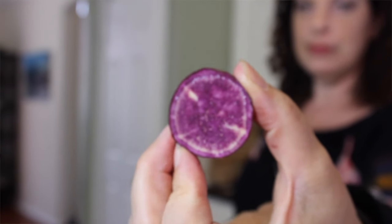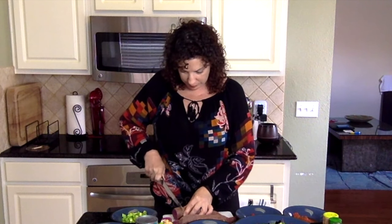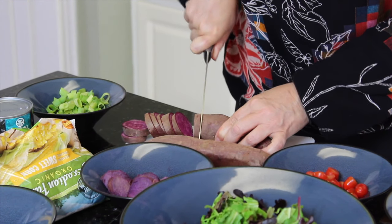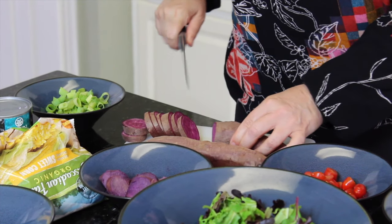And what they look like is purple. The skin is the best part of the potato, okay? It has the most amount of fiber. You don't want to get rid of the skin. When you do use the potatoes, you want to use them with the skins.